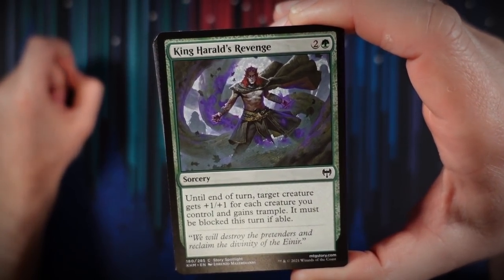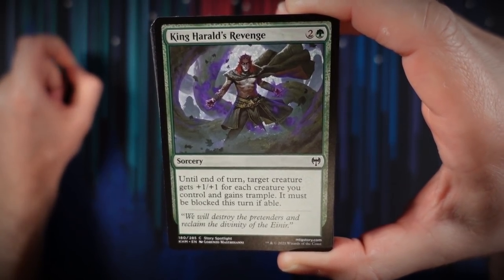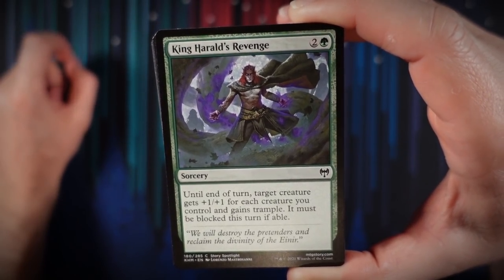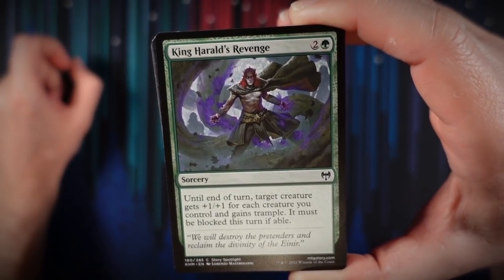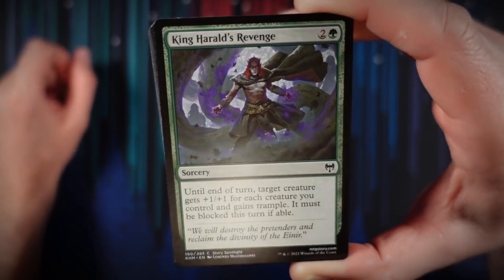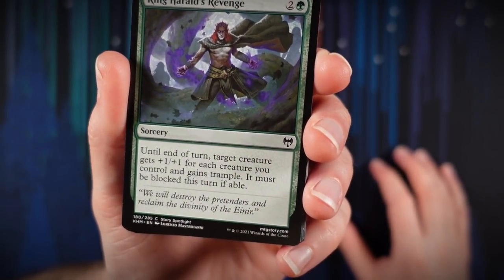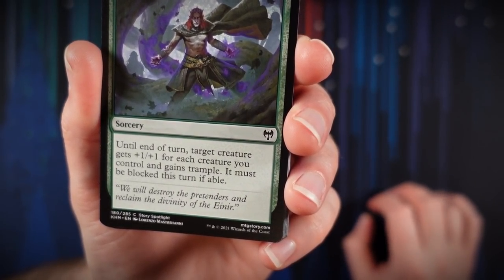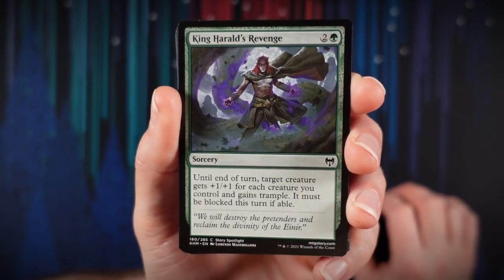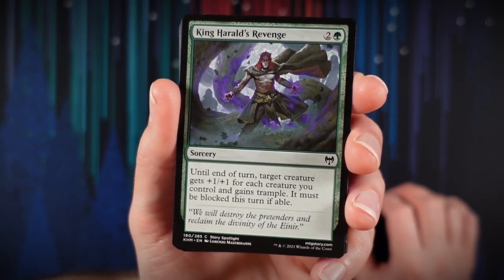King Harald's Revenge. A 3-mana green sorcery. Until end of turn, target creature gets +1/+1 for each creature you control and gains trample. It must be blocked this turn if able. Potentially pretty good. We will destroy the pretenders and reclaim the divinity of the Ainir. Definitely could work in an elf type deck.